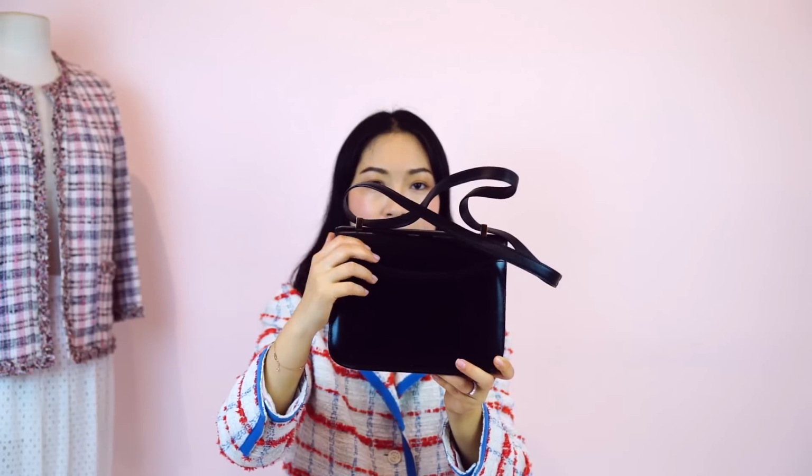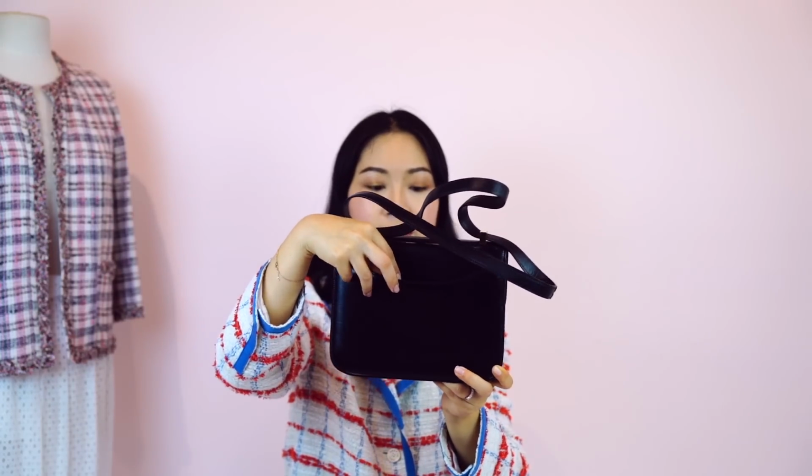Next, the vintage Constance bag. For the vintage Constance bag, usually there is just one size, which is 23 centimeters long. The shape of the bag is more like a rectangle. This is the front with the big H buckle. At the back, there is a large pocket.